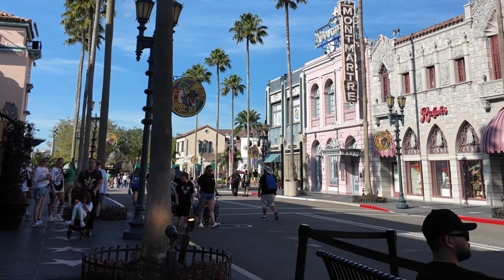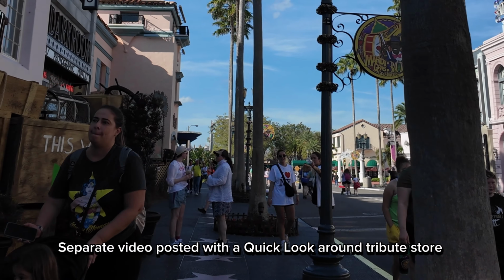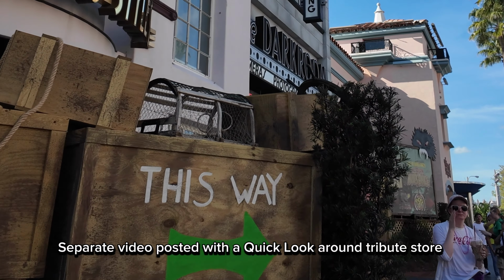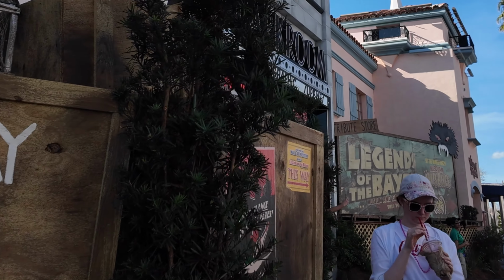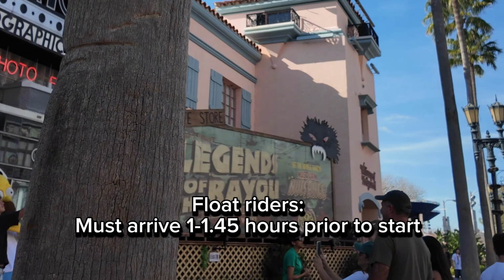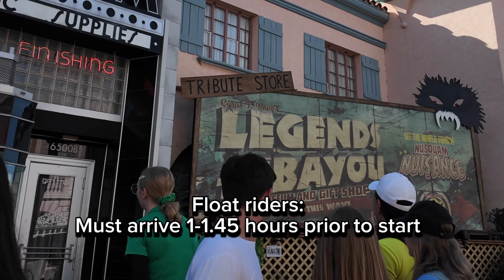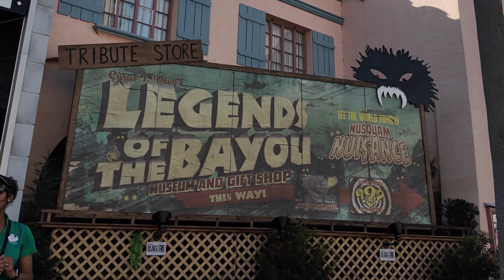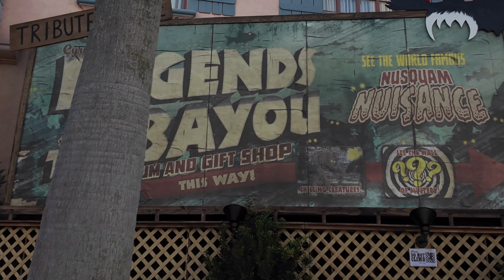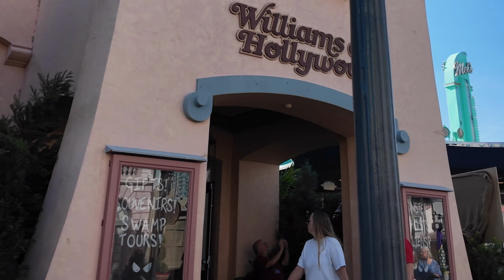The tribute store has also been rethemed into Mardi Gras. Let me check the time. I'm not sure if I have time to go in here because I do have to be to the parade float from an hour to an hour and 45 minutes early. Right now we're at an hour and 45 minutes. So I probably don't have time to go in there right now. Here is where it is.